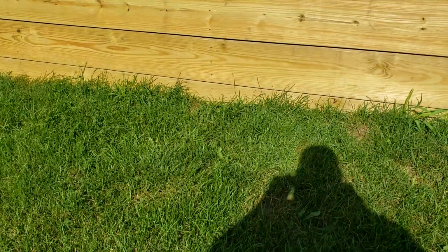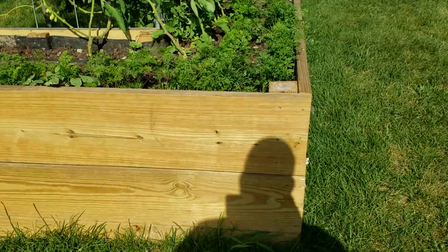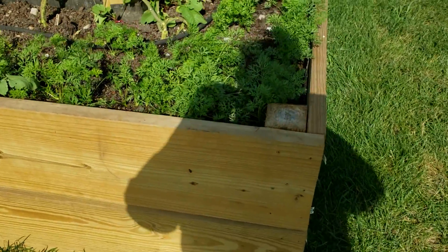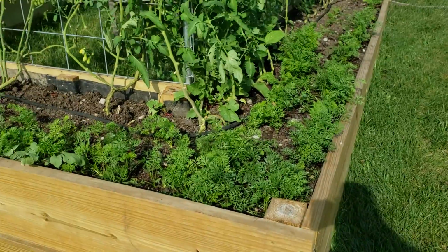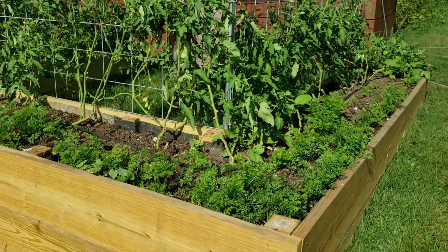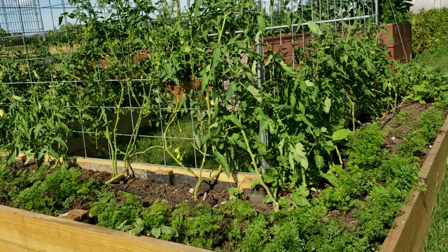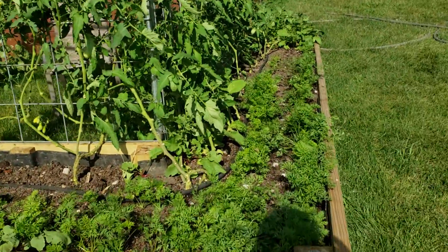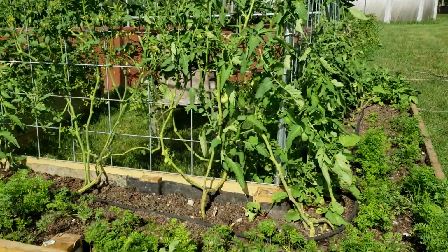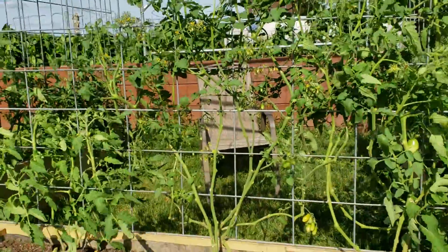But I did finish planting out the box. It is a little late, but they're going to be all right. Everything I've got in here will make it to the end. I gave you guys an idea of what I was going to do, but here it is. What I have here on the outside is carrots. Vining up the trellis are my tomato plants.